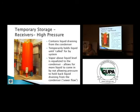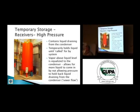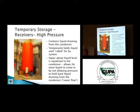A refrigeration system has X amount of refrigerant in it, and it's circulating, but how much circulates at any given time is dependent on the heat load that is there. At night, the heat load is low. In the afternoon, especially in fresh produce, which is my forte, the heat load is high, and the rate of circulation is higher.